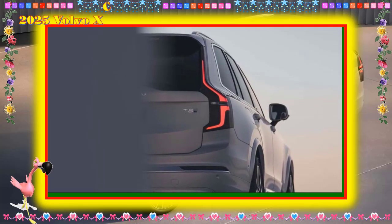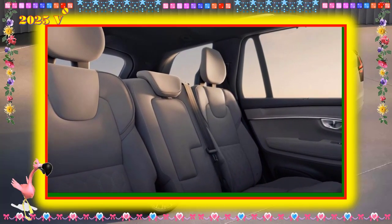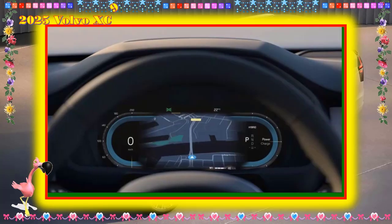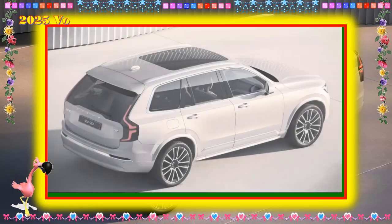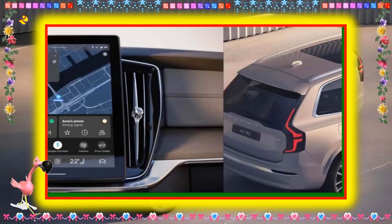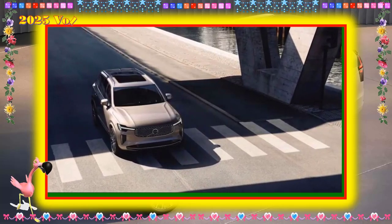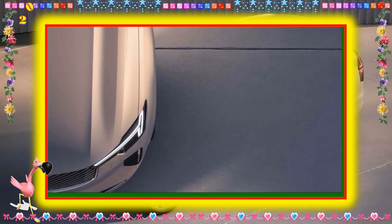Safety and driver assistance features. Volvo's commitment to safety is legendary, and its 3-row crossover has a loaded roster of driver assistance technology. For more information about the XC90's crash test results, visit the National Highway Traffic Safety Administration, NHTSA, and Insurance Institute for Highway Safety, IIHS, websites. Key safety features include standard automated emergency braking with pedestrian and cyclist detection, standard lane departure warning and lane keeping assist, and standard adaptive cruise control with a lane centering feature.